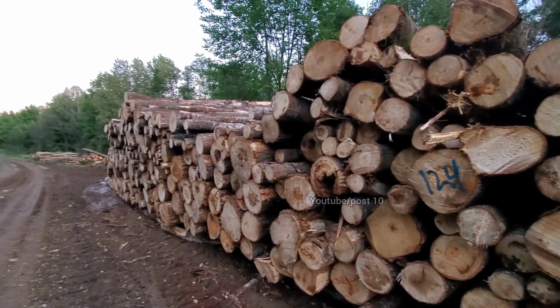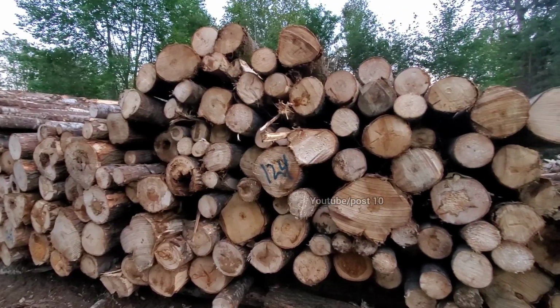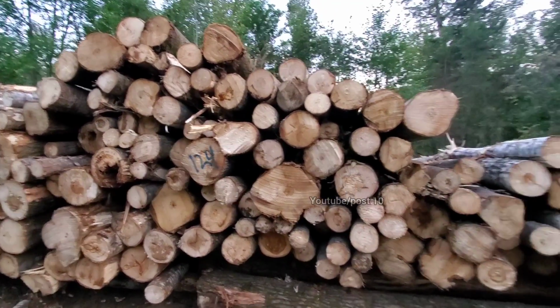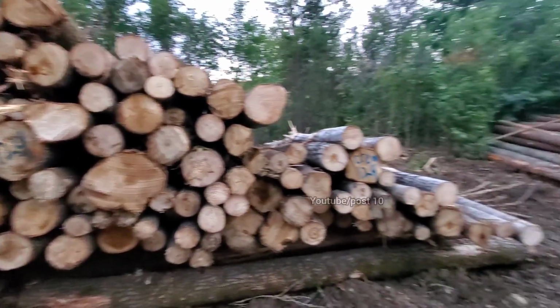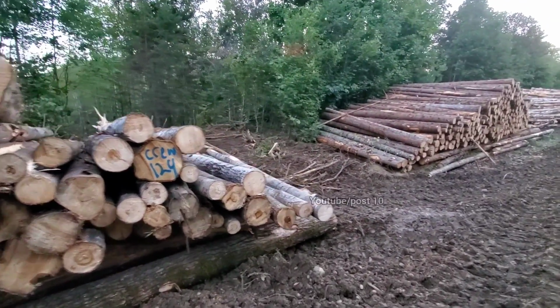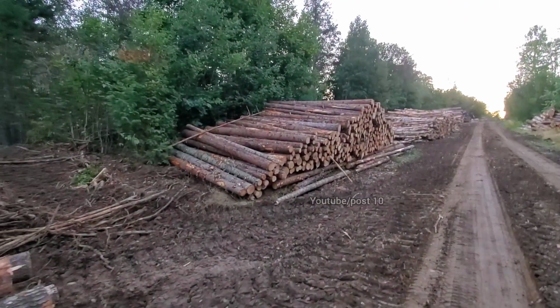These forests usually take about 40 years to recover. I just counted the rings on some of these. The majority of these trees are around 47 years old. That big one there is 47. I just counted all the rings. And you see they have it all in different piles by different types of wood.